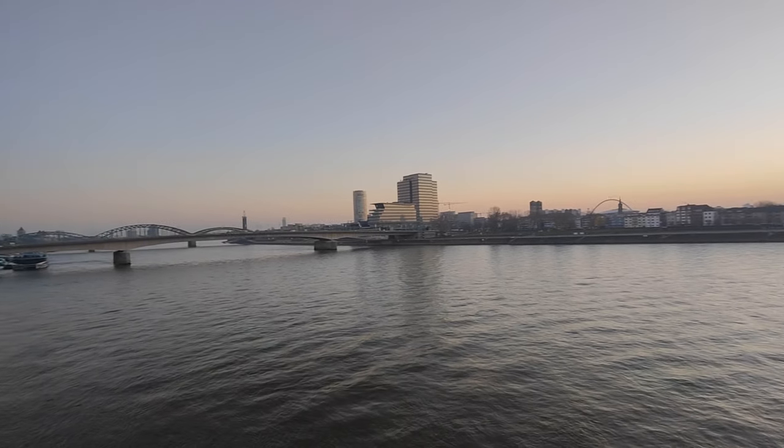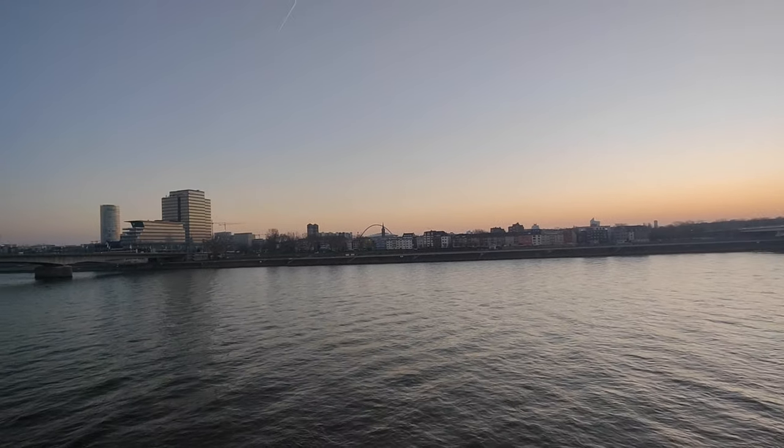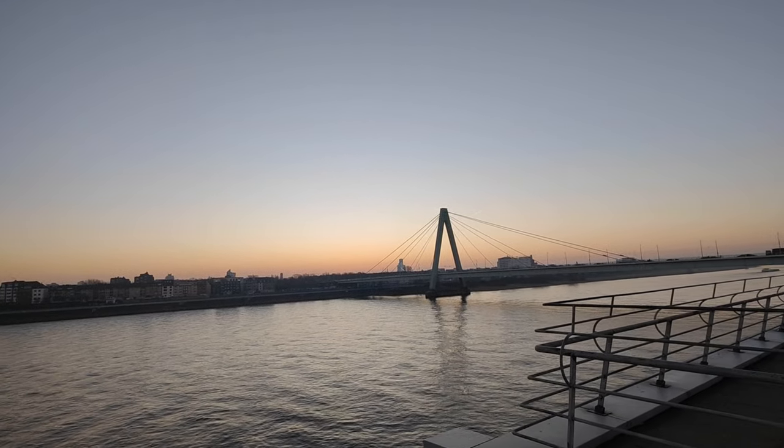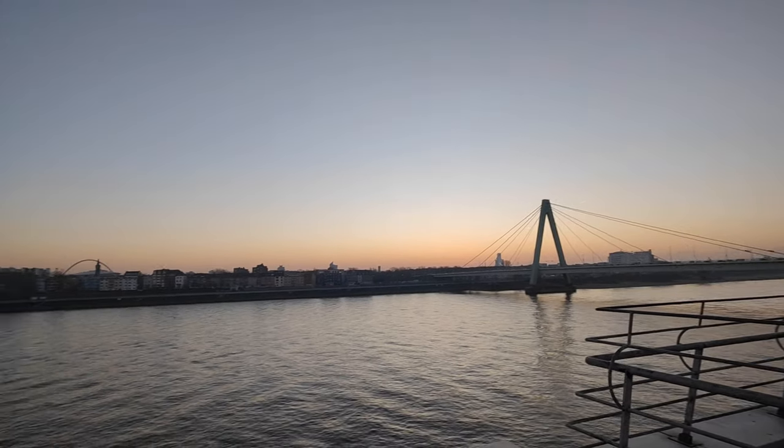What a beautiful morning view. Guten Morgen, V-Gates. That's about it for German for me. About 7 o'clock in the morning here in the beautiful German city of Cologne. Come for a wander around this morning, couldn't sleep.